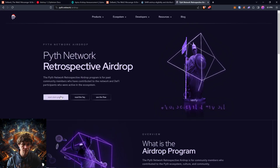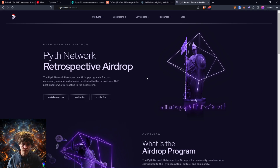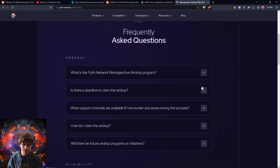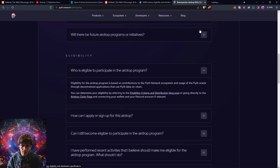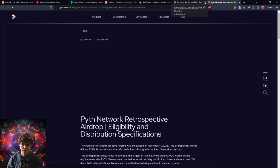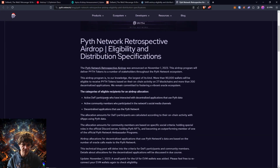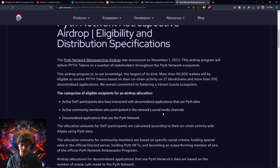And then Pyth network. So Pyth, I got about 5,000 tokens, which was nice. Can read the FAQ. So eligibility. Let's see the eligibility criteria. So the categories of eligible recipients for an airdrop allocation: active DeFi participants who have interacted with decentralized applications that use Pyth data. Then active community members who participated in the network's social media channels, and decentralized applications that use the Pyth network.